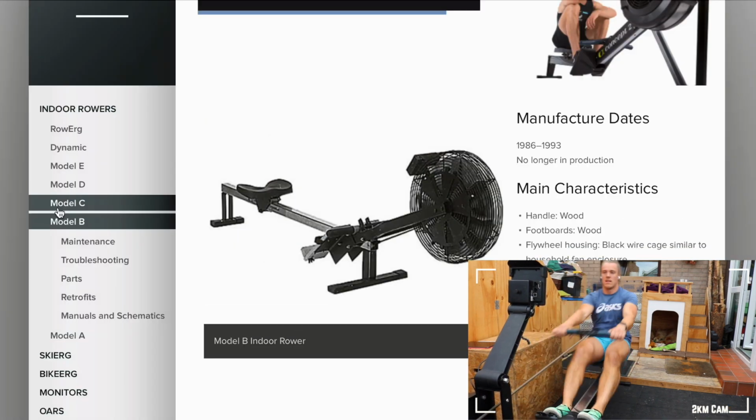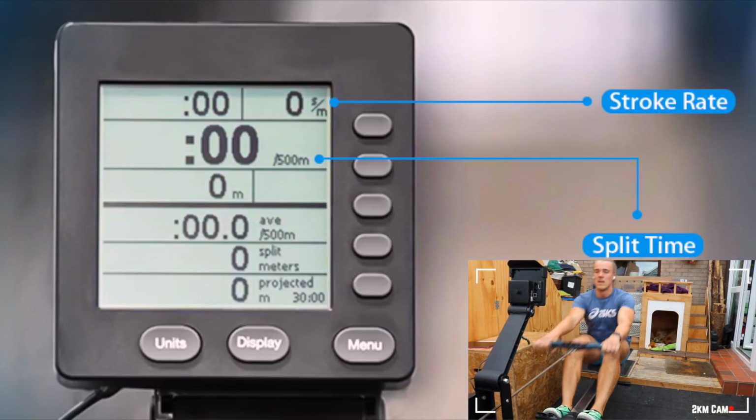Behind the scenes of this rowing machine, there's a lot of really cool computing power. The Concept 2 rower has been around since 1976, and they've evolved a few times along the way, but are largely consistent now since the early 90s. This allows us to compare fitness to people almost 30 years ago. The main number I'm focusing on the screen is the split time. This is how long it takes to row 500 meters.